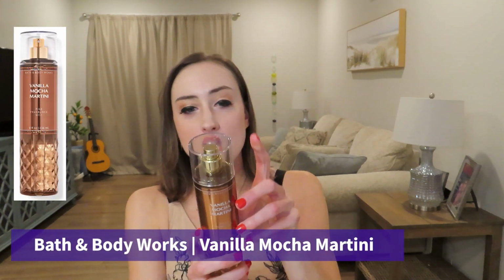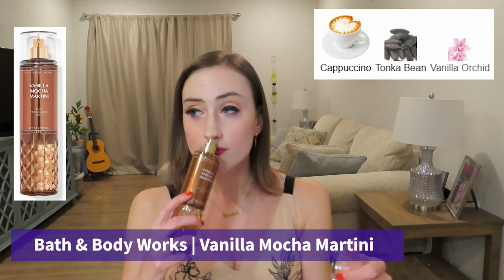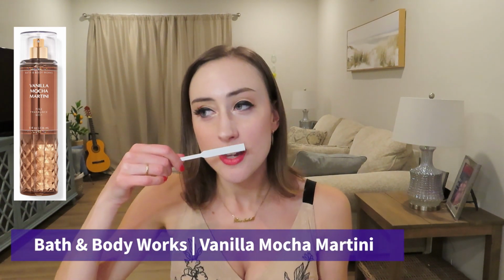Next, I have something I don't talk about a lot, and that is a body spray, but I can't help myself. It's Bath & Body Works Vanilla Mocha Martini. This has notes of cozy cappuccino, vanilla orchid, and white tonka bean, and it smells just like that. Really, Bath & Body Works, you get what you pay for. I kind of like it. This is not really a perfume. It's really just a body spray. It doesn't develop on my skin or anything like that. In fact, it fades really quickly. I find their body sprays are better for a pick-me-up, not necessarily for walking around expecting to smell like it for the rest of the day.